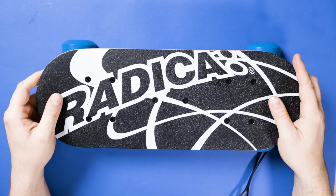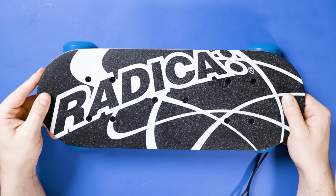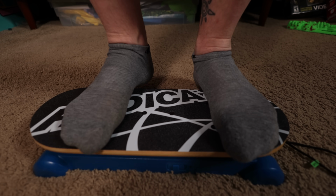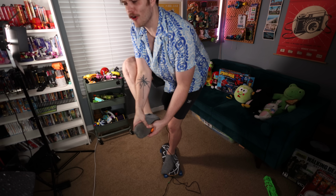Which gets really old really fast. The board is as small as a penny board, not to mention I'm a fully grown human and wearing shoes on this toy would break it completely. Playing in socks is a death sentence, so you must go bare grippers. The only issue is that it hurts your arches like crazy.